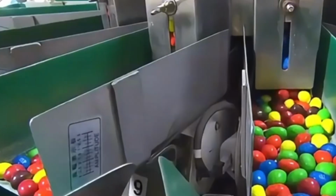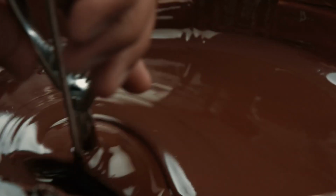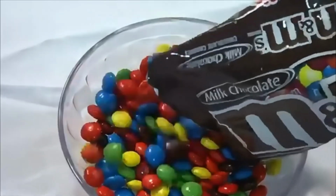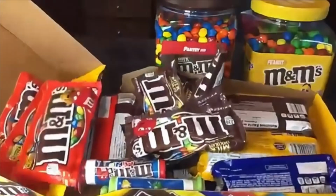It's all about controlling the temperature of the chocolate to make sure that the cocoa butter in the chocolate crystallizes in the right pattern. When chocolate is tempered correctly, it forms smooth, stable crystals that give it a glossy finish and help it stay solid at room temperature without melting too easily in your hands. This is especially important for M&Ms, as no one wants a candy that melts all over their fingers.